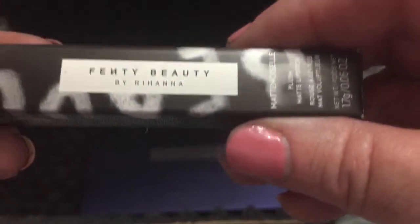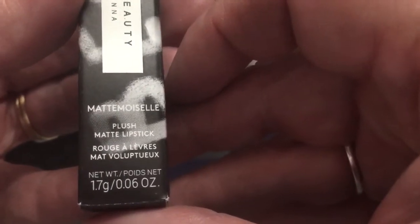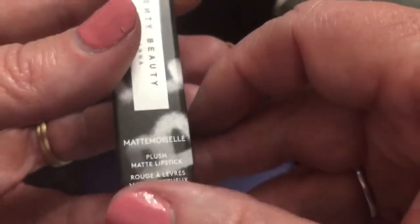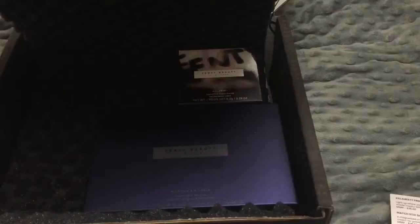Then we have Fenty, what's that say? Mademoiselle Plush Matte Lipstick. I like matte lipsticks, but of course, it's a color that's kind of dark for me. And I know she has a huge color range.